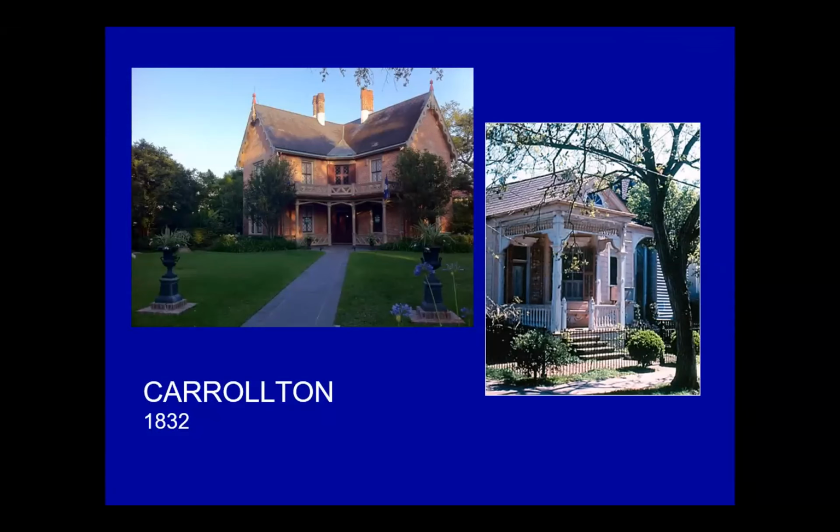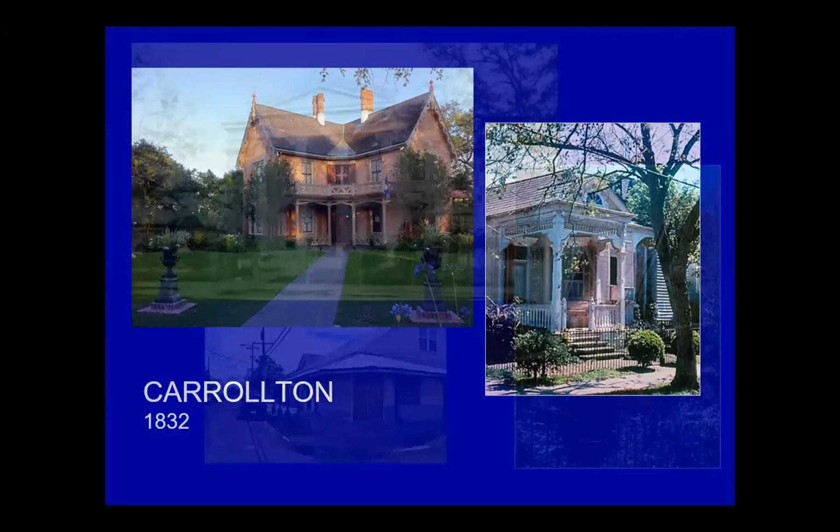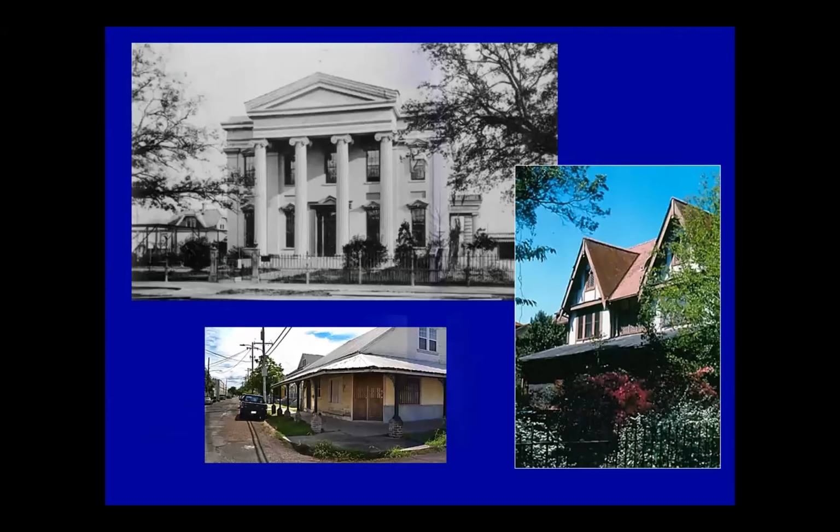And I have written a book recently for the Friends of the Cabildo, which is at LSU Press right now, scheduled to be released at the end of the year, on the architecture and the history of this particular neighborhood. Here's, of course, the old courthouse and some of the buildings in Carrollton.